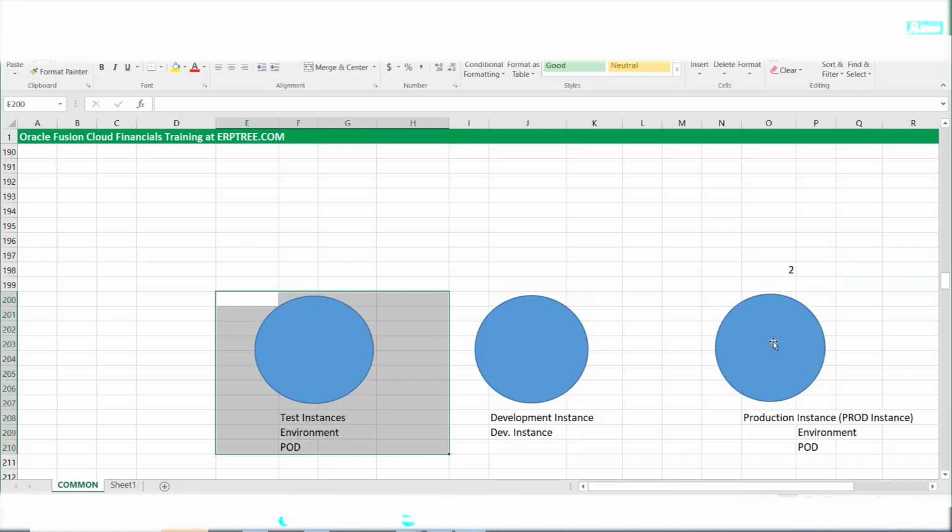They will copy the data from one instance to another instance whenever you want. So in case of EBS, you will have your own DBA team. I'm from basically EBS, so we had another instance like performance. You can create 10 instances or 20 instances. There is no issue in EBS because everything is in your control. You can ask the DBA, they'll create the instance.